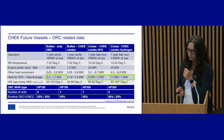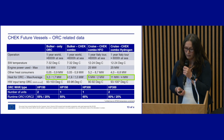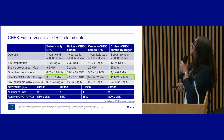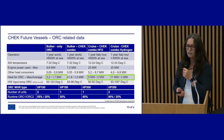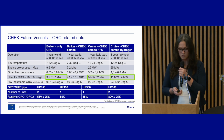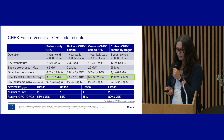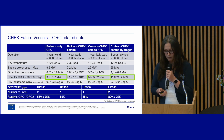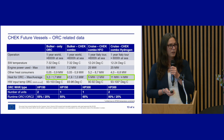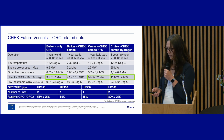And one HP 300 unit is in operation 65% of the time when running on HFO. And when running on hydrogen, 2 units are in operation. The first ORC generates electricity 80% of the time, and ORC number 2 generates energy about 25% of the time. And in theory, there is actually available heat for an additional HP 300, but that would be in operation only a few percent of the time, so we did not include that in the calculations.